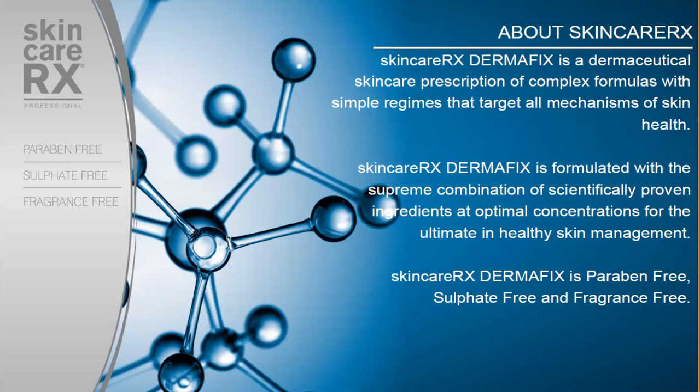SkincareRX is more what we call a dermaceutical or a cosmeceutical. So it's a skincare prescription of complex formulas with simple regimes to target all mechanisms of skin health. SkincareRX Dermafix is formulated with a supreme combination of scientifically proven ingredients at optimal concentrations for the utmost health and management of the skin. As mentioned, it's paraben-free, sulfate-free, and fragrance-free. So a really good selling point for your clients as they really look for those sorts of products nowadays.